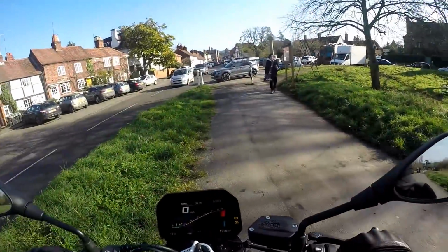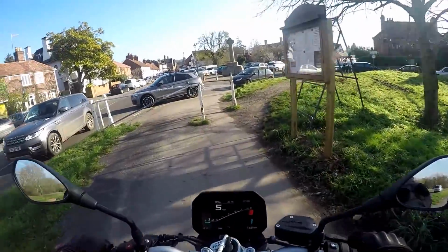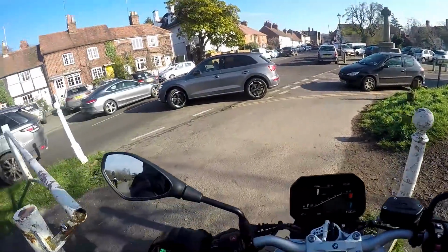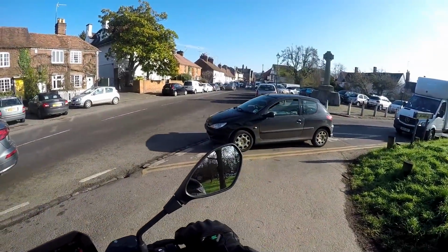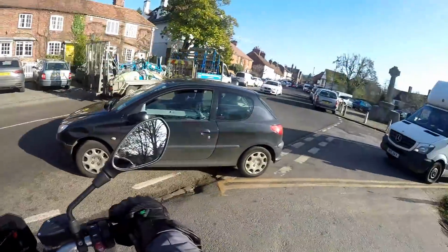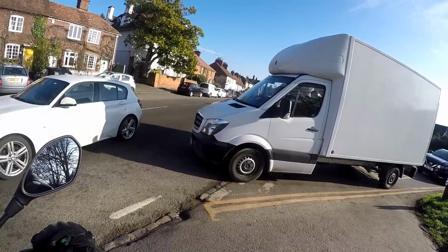Right. I'm slightly in uncharted territory around here. I have been around here before, as I mentioned on some of my reviews, but it's been a while. I can't quite remember what's around, so hopefully I'm going to find some slightly twisty roads up here so I can just explore this handling a bit. Is this white van going to let me go? No, he's not. Not even looking.